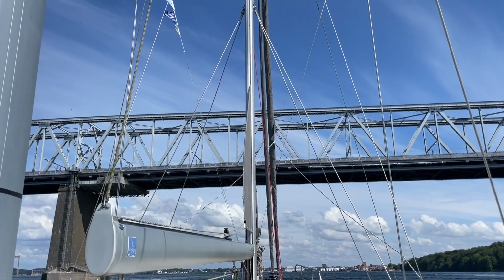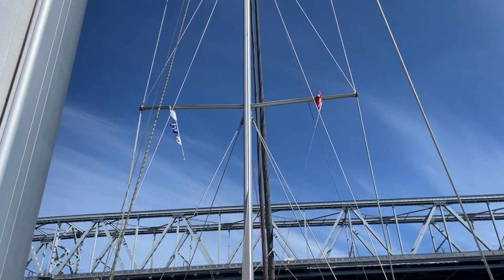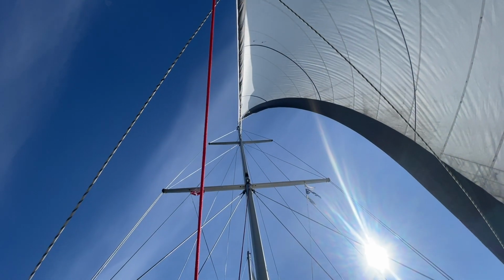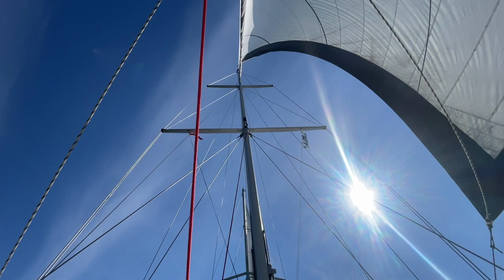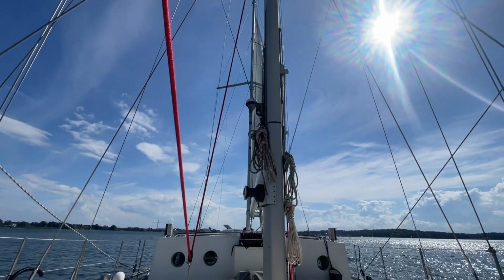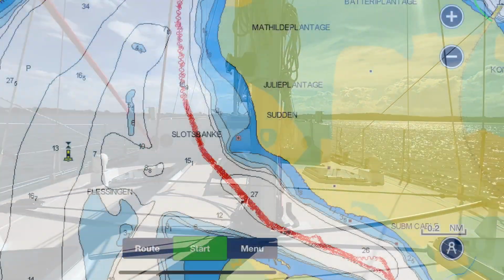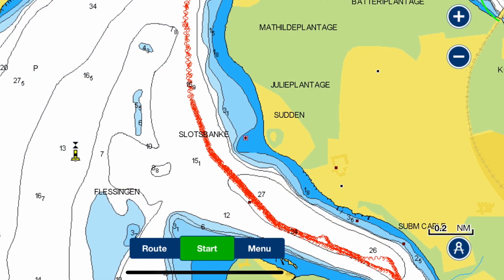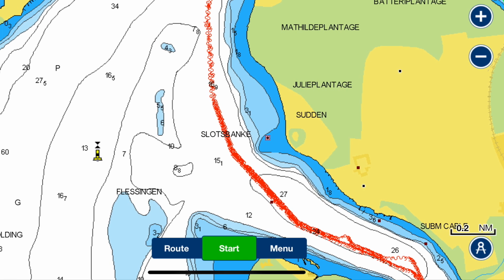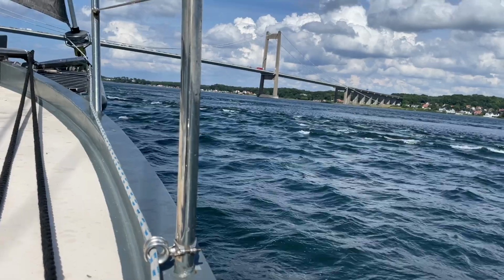We pass the two bridges at Middelfart and decide to continue our journey. Here, the current is really extremely strong, but fortunately largely in our favor. By the way, the current areas are marked in the map with red wavy lines so that you know what to expect there.